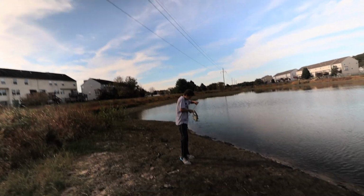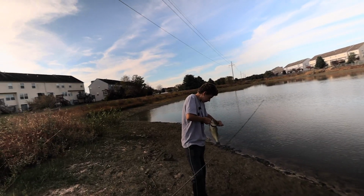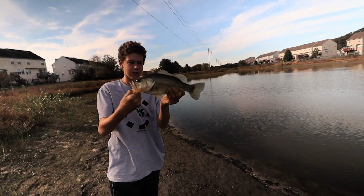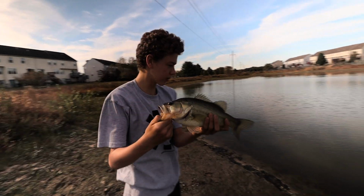Well, Maddie's been absolutely crushing it today. Just landed about a 2-pounder here. There we go. Nice bass. We'll let him go. Hopefully catch some more.